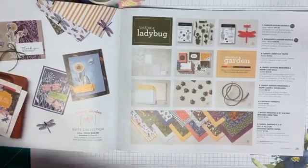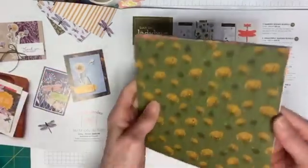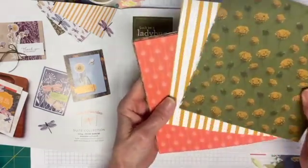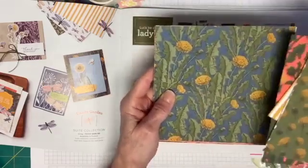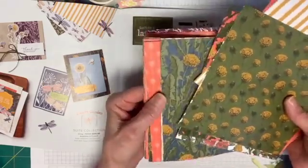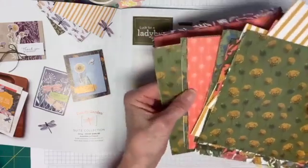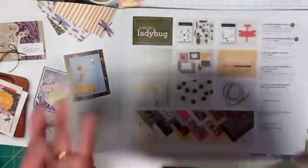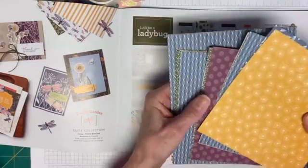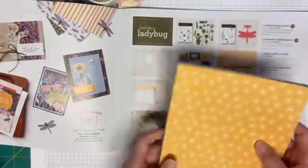Now, this is called the Dandy Garden. And I'm just going to flip through this so that you can see. There are so many beautiful colors in here. I'll kind of fan that out. That's upside down. So some of these are patterns so that you need to pay attention to whether it's right side up or upside down. We're going to be using 3 different ones today of this. Look how pretty. Aren't these gorgeous? And they just stand out so nicely. Love the blue. So that gives you an idea of what you get. They're already cut 6 by 6.